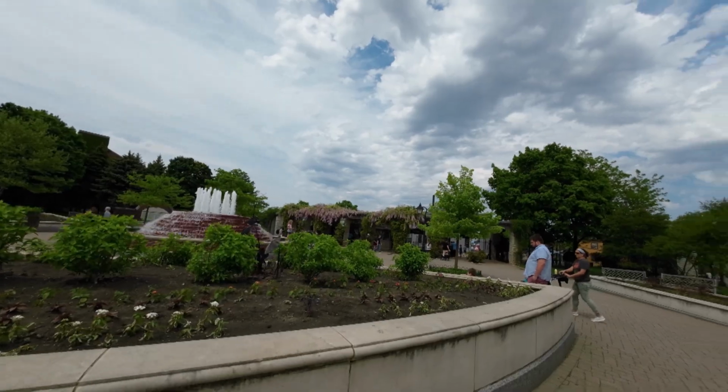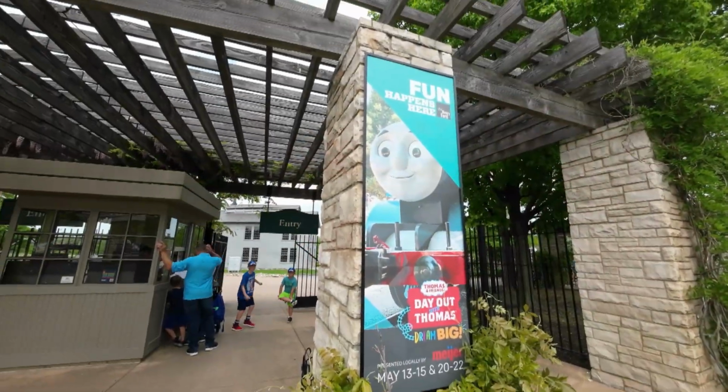What's up, everybody? It's Nick from Who Dat Travel. Now, we are in Detroit, Michigan today at the Henry Ford Museum, or actually Greenfield Village, and we are here to see Thomas at A Day with Thomas. So we're here to see some choo-choos and have some fun. So come along and let's see what A Day with Thomas really is like.